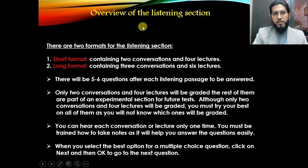Overview of the listening section. There are two formats for the listening section: short format and long format. Again, the short format contains 2 conversations and 4 lectures, but the long format contains 3 conversations and 6 lectures. There will be 5 to 6 questions after each listening passage to be answered. Only 2 conversations and 4 lectures will be graded. The rest of them are part of an experimental section for future testing.